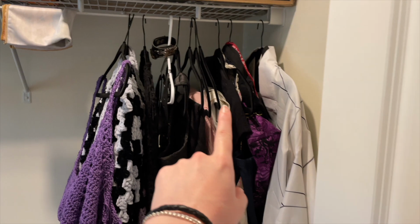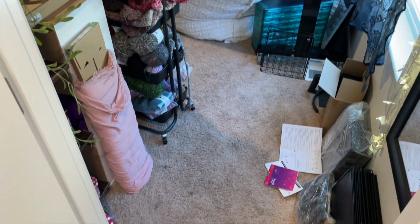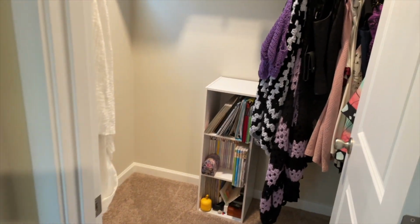Okay, we've done it. We've cleared out all that. I've moved everything that was hanging here to here, and I'm gonna build it in this corner against this wall. Let's just not talk about how much stuff is in that office, or that little closet. Oh yeah, all right, let's get started.